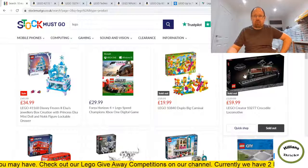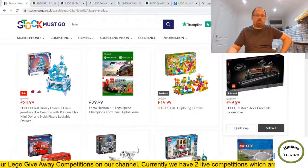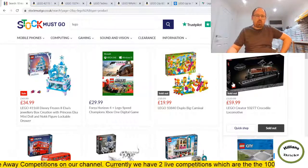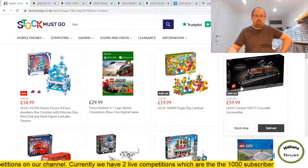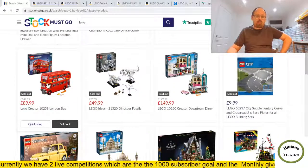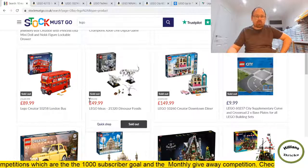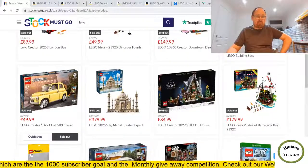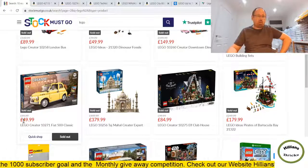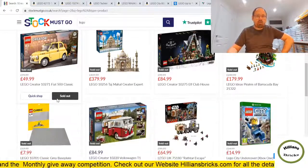As you can see, I bought this crocodile here with 10% discount. So I paid £54 at the end. But you see now it's 20%. If they had it available again, it would be a lot lower. They had the bus yesterday. You could get this with 20% off, so you would have paid around £70. They had the Fiat 500 available basically for £40. So if you're looking for that set, it's sold out now as well.